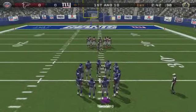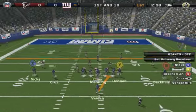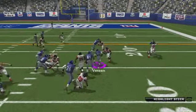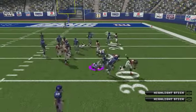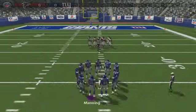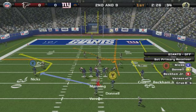Be aware of the pressure here. If you feel the heat, you've got to make quick decisions. Just make sure they're good ones. Number 34, the lone back. Hand off to the tailback. Number 96 is there on the stop at the 26-yard line. It's 2nd down and 9 to go. Ball on the 26-yard line.